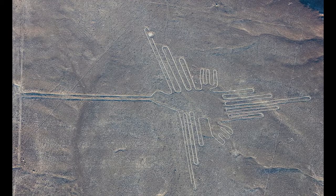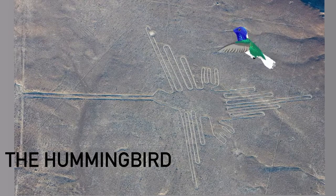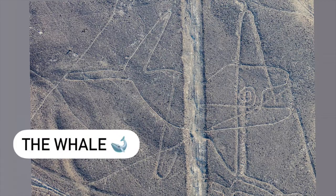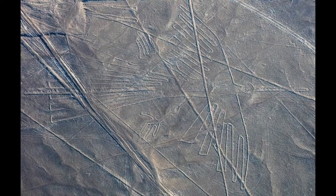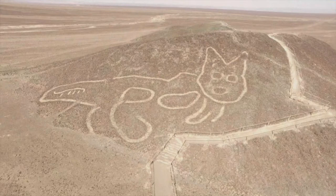This one we already saw too. Do you remember what it was? It's a bird. In fact, this one is called the hummingbird. And this cool one here, did you say a whale? Yes, this is called the whale. And this one is a monkey. Yes, a monkey. And what do you think this one is here? It is another bird, and this one is called a condor, which is a type of bird that flies in the hills of Peru.